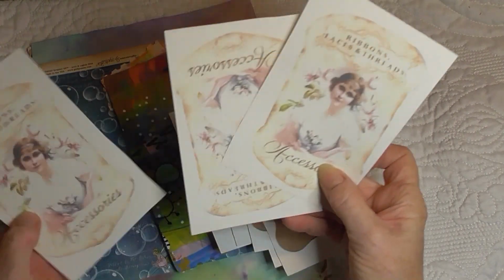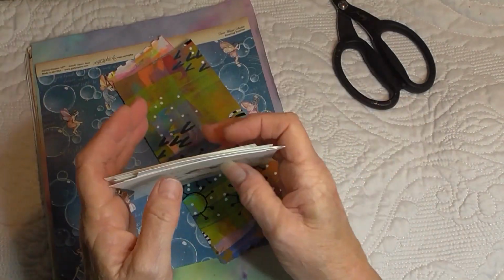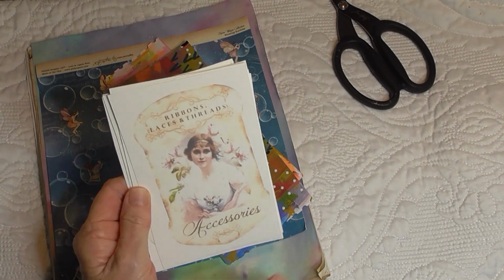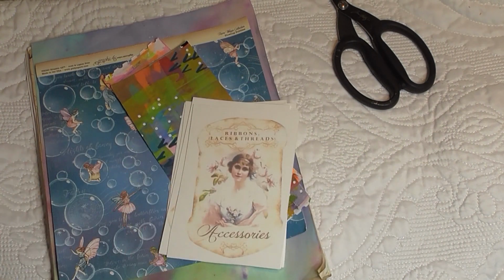Those ones are lovely. And oh, I think my husband just got home. I may need to pause and continue on. Oh, they're lovely. Thank you so much for those. Lovely for putting bits on, but also for including in journals. I'll be back.